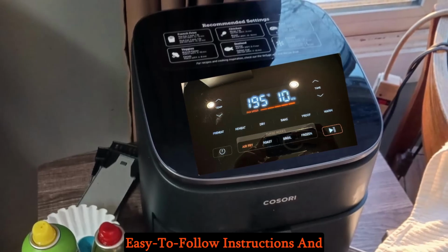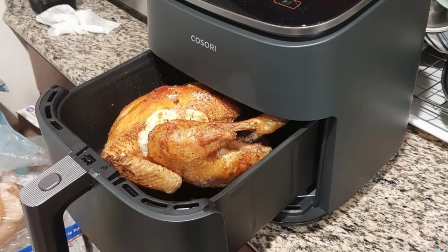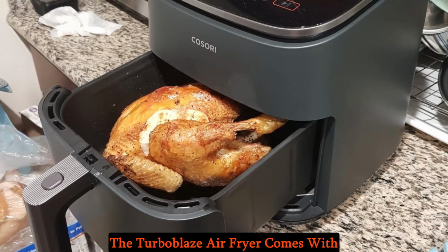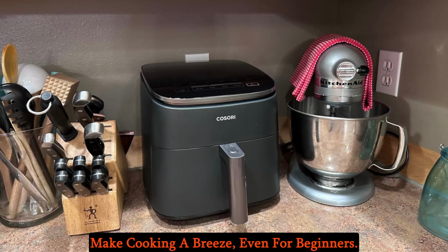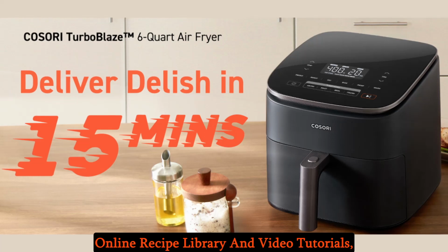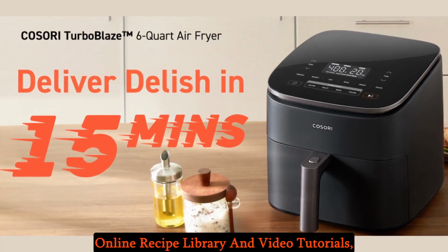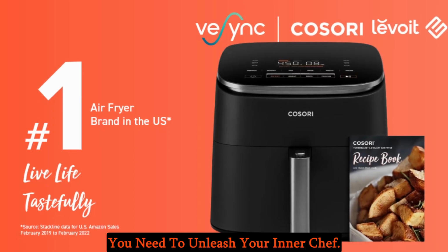Easy to follow instructions and recipes. Not sure where to start? No problem. The TurboBlaze Air Fryer comes with step-by-step visual instructions that make cooking a breeze, even for beginners. Plus, with access to our comprehensive online recipe library and video tutorials, you'll have all the expert guidance you need to unleash your inner chef.